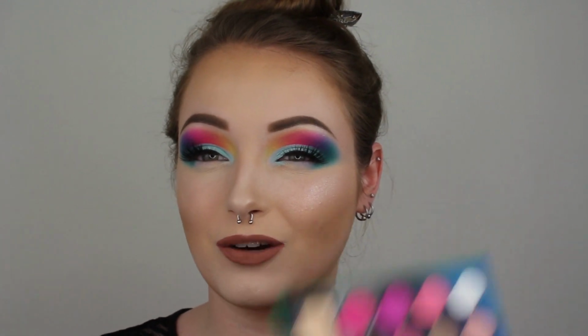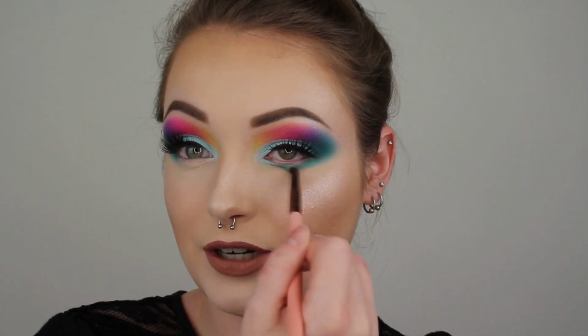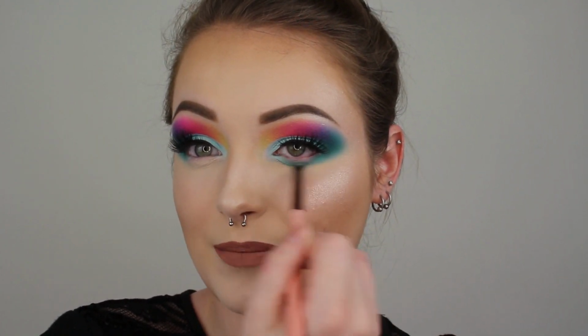I don't know about you guys, but rainbow looks, ooh, they're one of my all-time favorite looks to do. And with that though, we are going to start working on the lower lash line just to get some balance with this look, and the shade that we are going to be going in with is one that we used earlier, which is this beautiful deep teal shade. And then using my Luxie 231 small tapered blending brush, I'm just going to be applying this to the lower lash line, doing a back and forth motion.